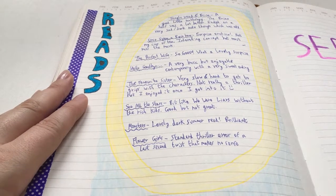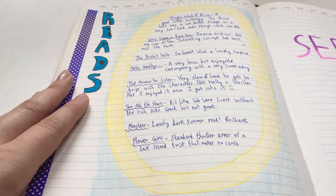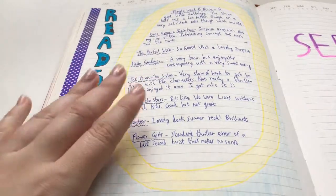I read, on average, about 20 books a month. And when you're reading 20 books a month, it's hard to remember all the details of the ones for wrap-ups and stuff. But this helps.